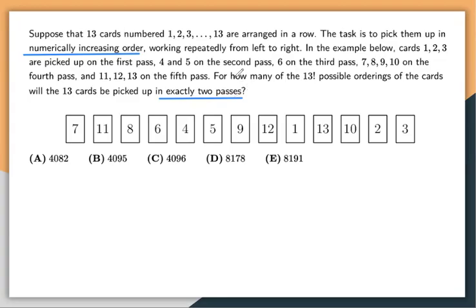It could be done with any number of terms on our first or second pass, except all 13. For example, if I have 1, 2, 3, 4, 5, all the way to 12 and 13, I cannot pick these in two passes, because even if I choose 1, 2, these are also increasing, so I need to take them all together. Which means if these numbers are arranged from 1 to 13 in strictly increasing order, there is no way to get them in two passes. That will be just one pass, right? So that is why we have to exclude this condition from our cases.